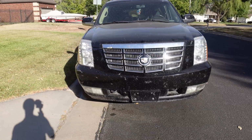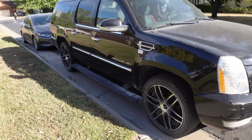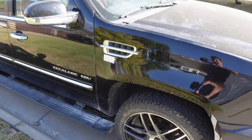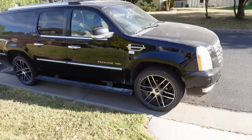Well, what do you guys think? Do I just fix it, do a quick engine swap, or do we do a twin turbo setup and build ourselves a $10,000 Escalade V instead of spending $250,000 like everyone else is on their 700 horse Escalades? I could literally have 700 horsepower for less than 10 grand in the same car.